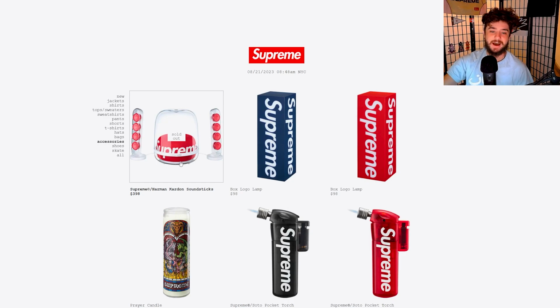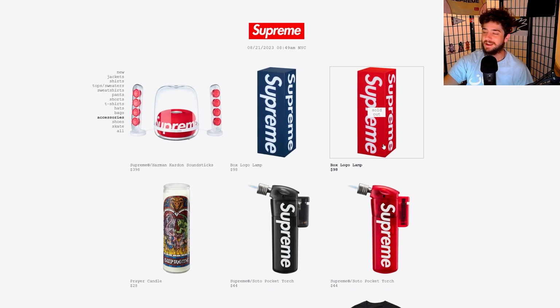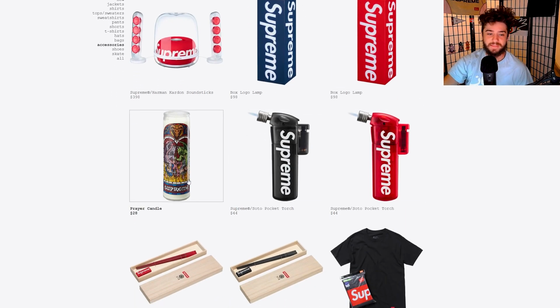She was able to cop, and we love that for her. Box logo lamp sold out. I was shitting on it for so long, and then I saw a picture of it in person, and it was like, oh, I could have let it just sit on my fucking shelf, but I probably would have resold it, so I'm not too mad that I didn't get it.